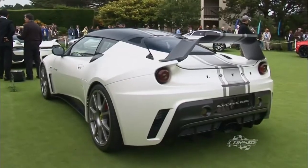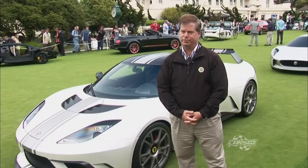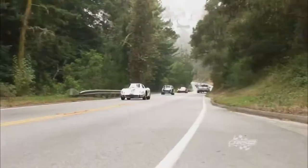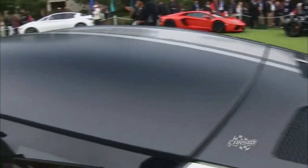So this GTE road car concept is us asking the question, what if we made the race car street legal? What would that be like? And that's what we have here in concept form, and we'd like to take this to production. A lot of the components on this car are from the race car. Anything that's from the race car that we could legally take to the street pretty much are on this concept car. So a lot of carbon fiber body panels in this.